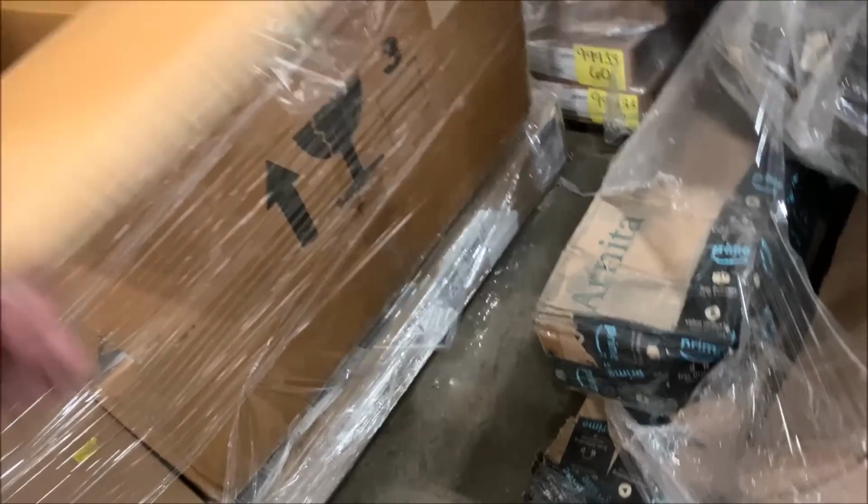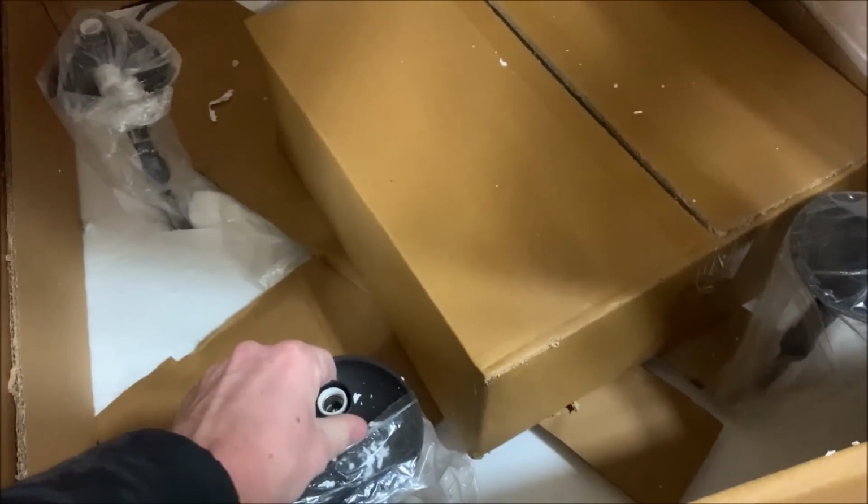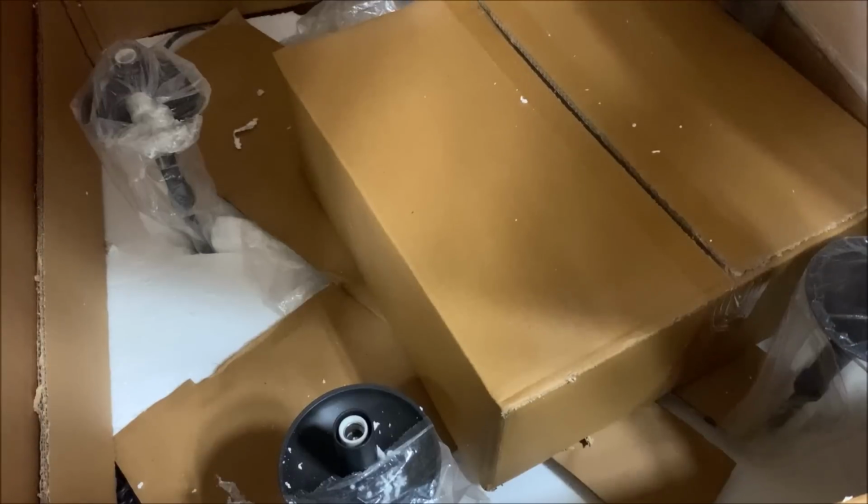Oh, that's a bummer. Shame. Huge chandelier. Look at the size of this box. Not something that I'm really going to have a market for. I'm probably going to sell this for like $20. That's a bummer. I mean, maybe I'll try it on eBay.